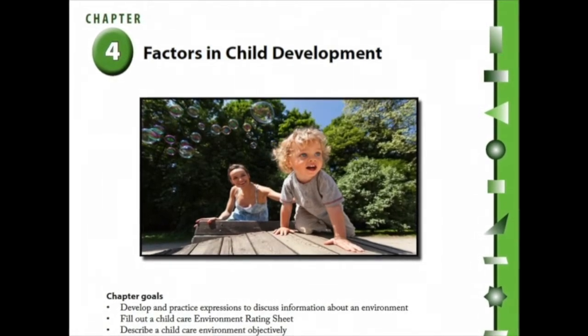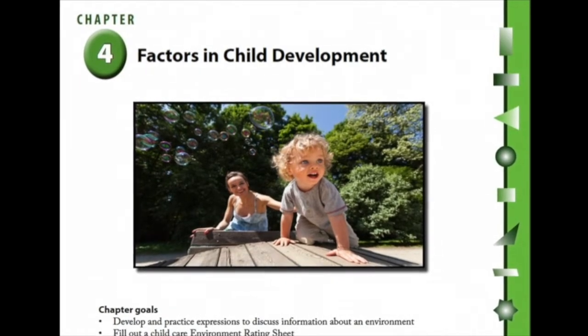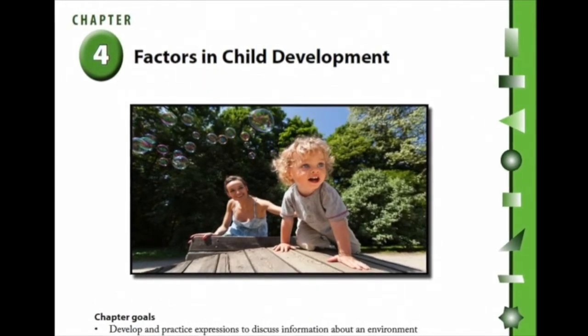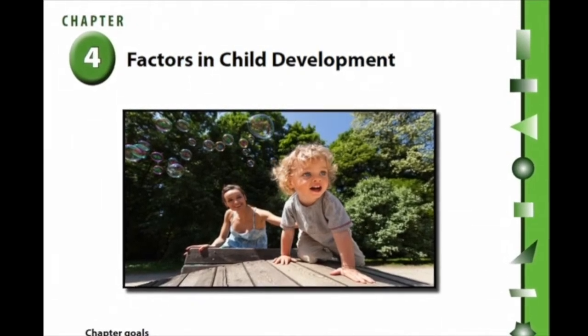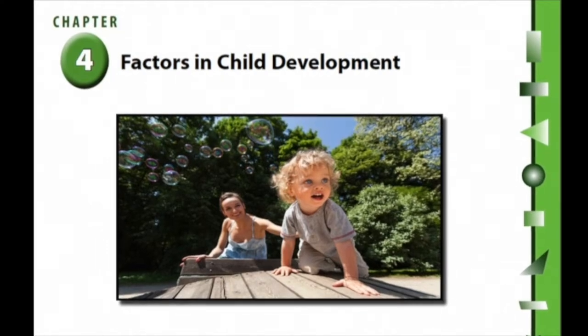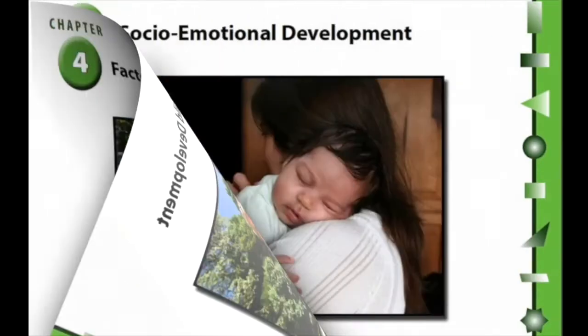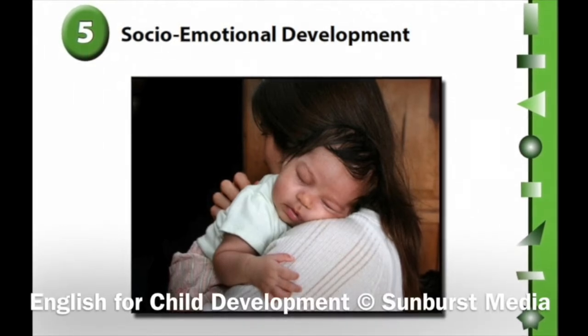Chapter 4. Factors in Child Development. The chapter goals are to develop and practice expressions to discuss information about an environment, to fill out a childcare environment rating sheet, to describe a childcare environment objectively, and to write an observation and reflection on a childcare environment. Chapter 5. Socio-emotional development.